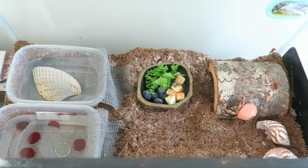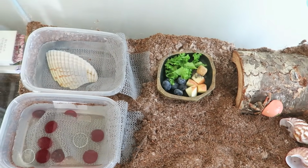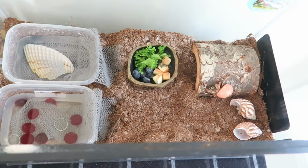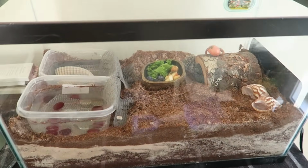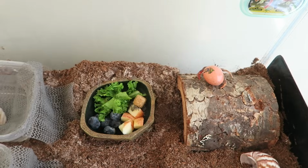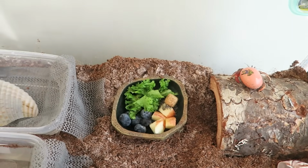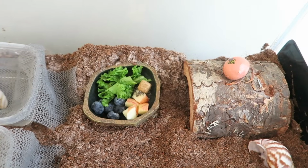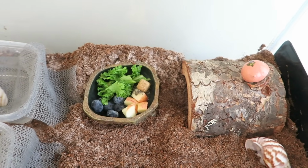I don't even think I was filming when I put them inside, but I really hope I was. I don't think I was. That sucks. So if I wasn't, here is what the inside looks like right now. They don't have names yet. I don't know their names, but the little reddish one, he or she, it's gender neutral, I don't know, is the more active one, likes to kind of walk around more. The green one is the more shy hermit crab, which is completely fine.